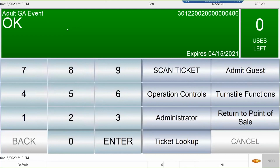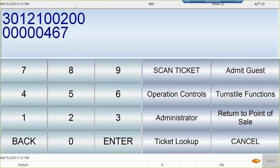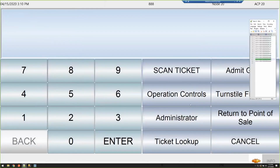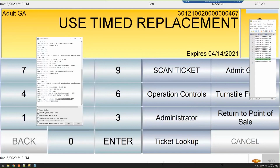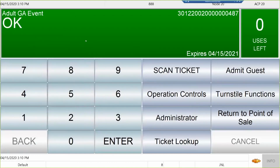So through a little bit of configuration on that general admission ticket, I can add a scanning station. Again, it doesn't have to be a turnstile. It could be a point of sale that just has scanning enabled. I can replace it with that timed ticket. So just to walk through that again, I'll put in that barcode. It lets me choose a time, and I get my replacement ticket. That would be good for that timed event. So again, this allows you to control a little bit of how often people are coming through the gates.